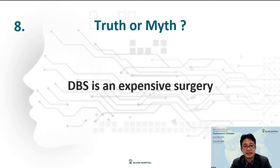The last one: DBS is an expensive surgery, and I'm sure most of you here would be asking, well, how much is DBS? It's such an expensive surgery, and do you think it's expensive? I know it's a very broad question to different people, but in general, do we consider DBS as an expensive surgery? You can put your answer as yes or no, or true or false. Oh, there's a capital letters TRUE in large. True. Okay.